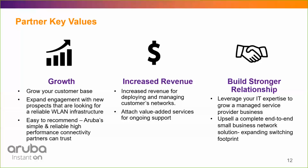So why should you care? Why does this matter to partners? Well, I think number one, and probably most important to you, is growth, right? This is, as I said at the beginning, a type of space that Aruba traditionally hasn't played in as much.